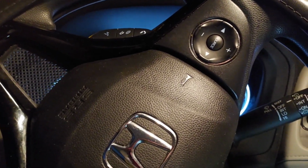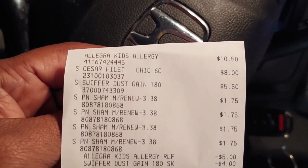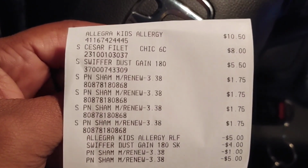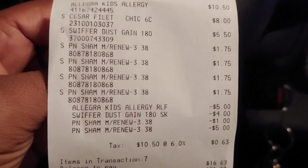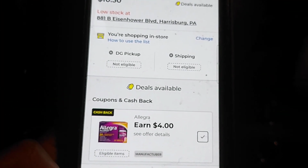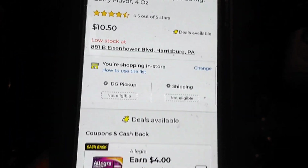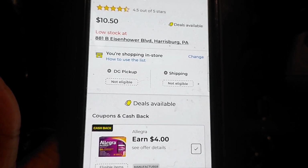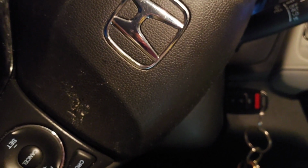Okay guys, so I am back in the car, so let's go over our receipt. So there you see I got the Allegra and the Caesar's dog food, the Swiffer, and the 4 Pantenes. So the $5 digital coupon did come off for the Allegra. But guys, I think the glitch is over. And the reason I say that is because I looked on my account and look, the $4 cash back is still on there. So I'm not going to get that $4 cash back for the children's Allegra, but I'm still absolutely okay with paying the $5.50 for the children's Allegra. It's still a good deal.